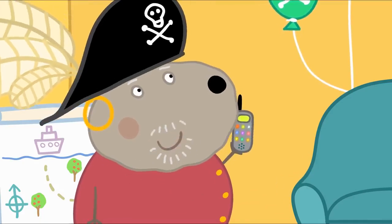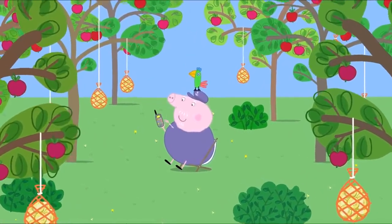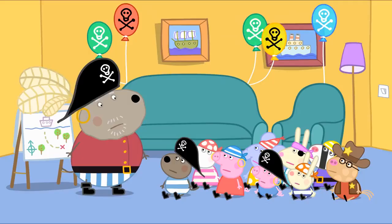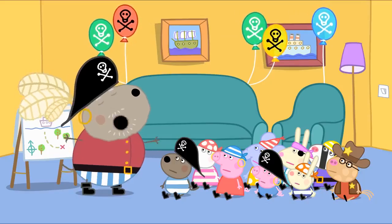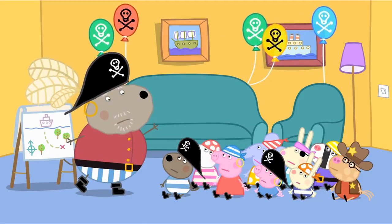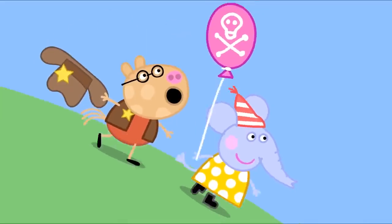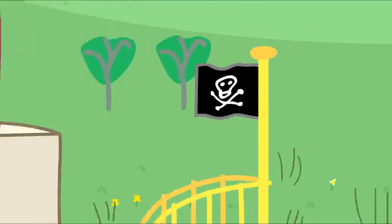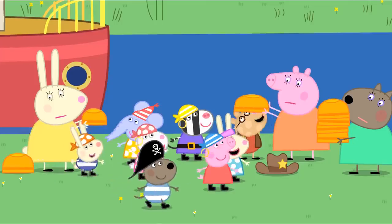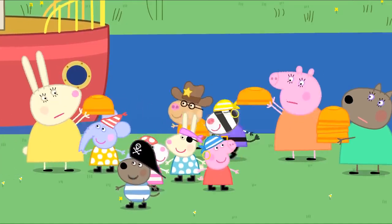Hello, Grandpa Pig. We're on our way. Jolly good. Jolly good. Grandpa Pig and Polly Parrot are guarding the pirate treasure. Be the black galleon fast and the wind at our backs. We'll away. What does that mean? Run to the boat. Yo-ho-ho. Yee-haw. Oh, there. Put your life jackets on. On Grandad Dog's boat, all the children must wear life jackets.